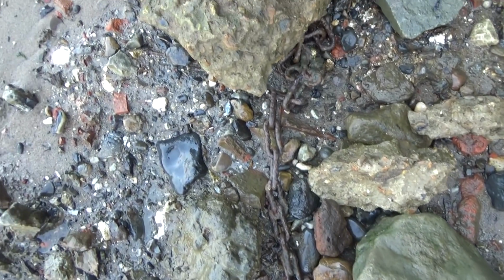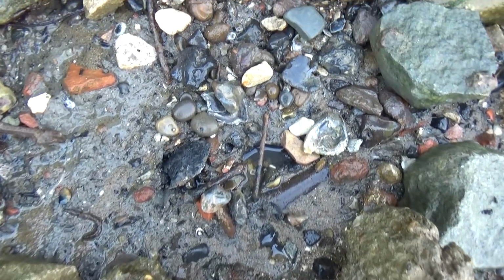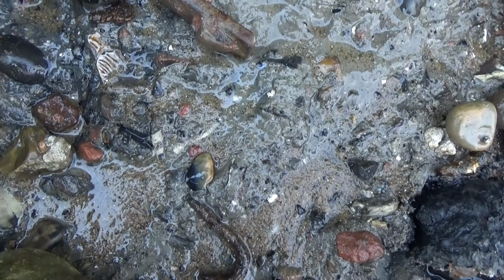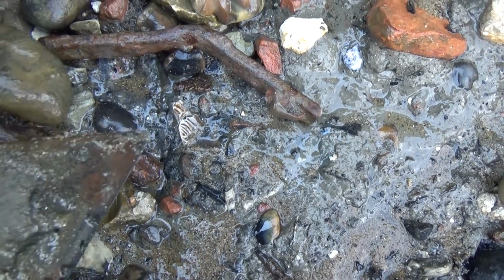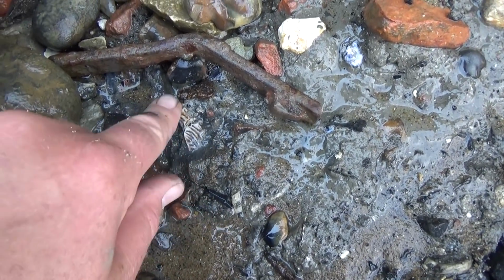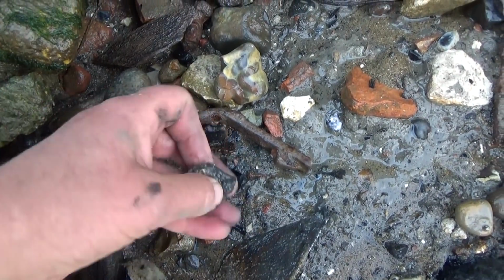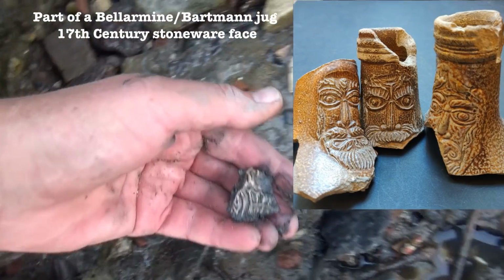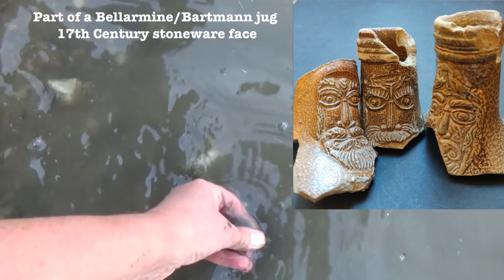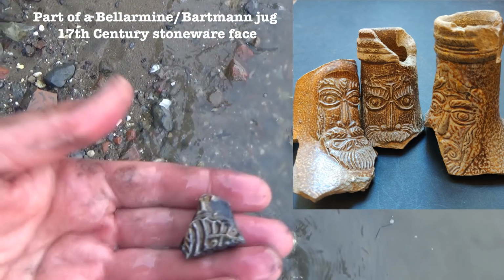Now, if you look carefully down here, you're going to see in a moment the signs of a bit of Bartman jug or Bellarmine jug. I just lifted up a rock and it was there underneath. Can you see it? It's just there. You can sort of see the stone glazed evidence of a bit of beard, I think. Probably isn't going to be very much. I wonder if it's an eye. Let's have a look. It might be a tiny little eye from a Bellarmine jug. Might be an eyebrow.